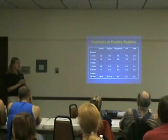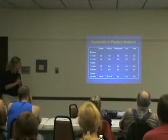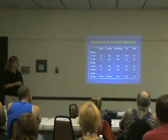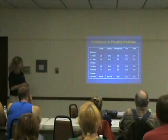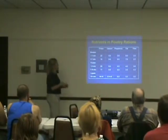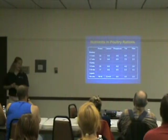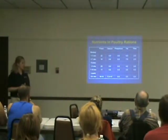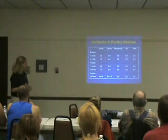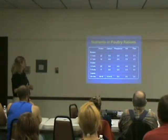Some nutrients. What we're looking at on our younger animals, you can see there's a huge difference in protein content from feeding the younger animals as opposed to the older animals. Until you get to the layers, we like to see a 16 to 18% protein ration. Calcium is very important in your egg layers. You can see it's important, but not as much in your younger birds.